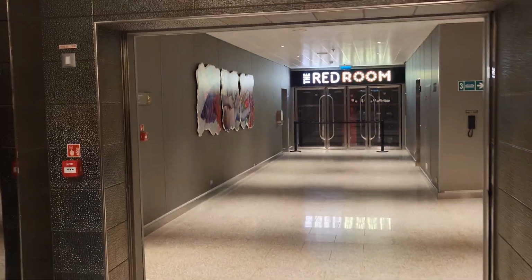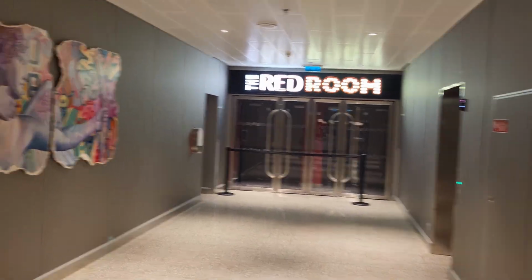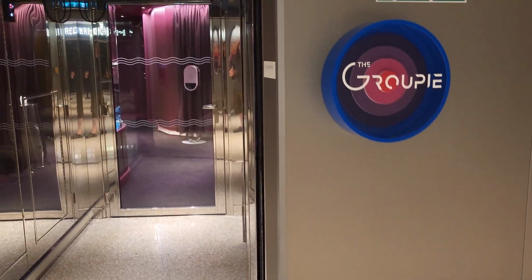So once we go through there, there's the Red Room again. The Red Room, like I said, has 2 stories, and each story has 2 entrances. So it has 4 entrances. I'm sure we'll see it again. We're going to see it again over here. But this is important. We did not find this till the last night, and it's called the Groupie.